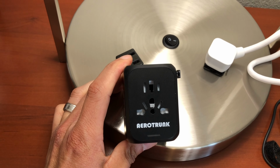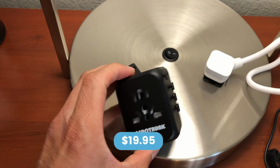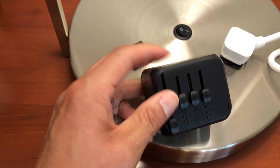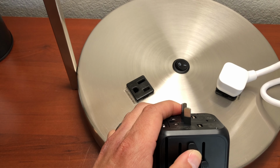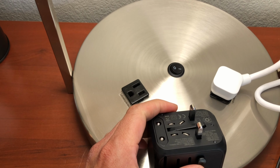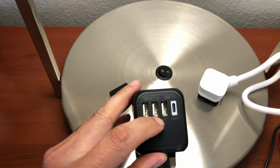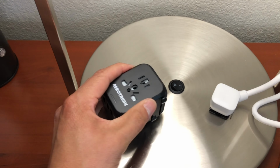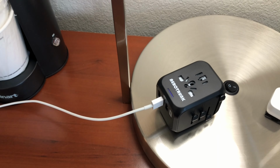The third product from Aerotrunk is their universal travel adapter. Currently going for $19.95 on Amazon, this travel adapter has 4 different international plug adapters covering more than 150 countries. It has the EU plug, a US plug, an Australia-New Zealand plug, and a UK plug. It does have a built-in fuse protector, safety shutters, and an LED power indicator. This travel adapter comes with 3 USB ports and a USB-C port. What I like about it is that even if you're not traveling internationally, you can just plug it into your home country's outlet and use it to charge multiple devices at once if you find yourself short on outlets.